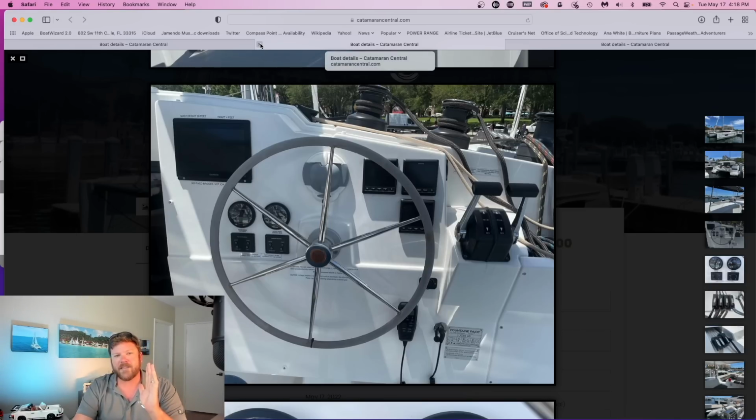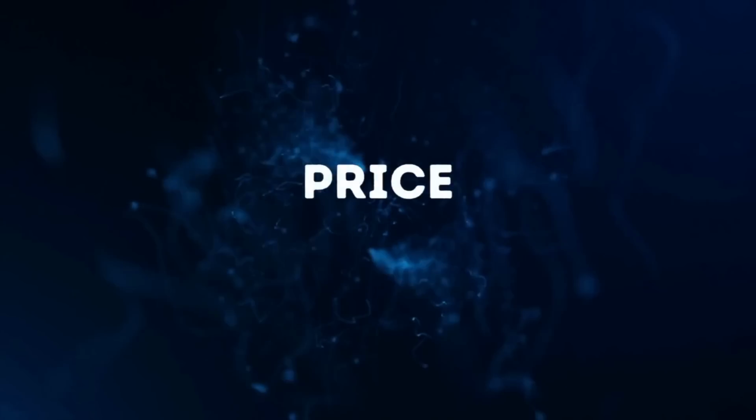So that is the second boat worth talking about. Like I mentioned, we're only talking about the boats that I find interesting as I'm going through. There's just simply not enough time for me to talk about every boat that comes to market.